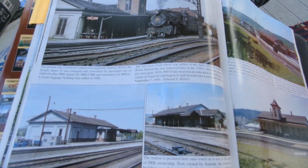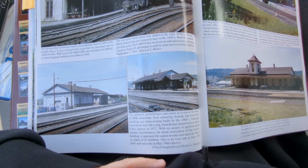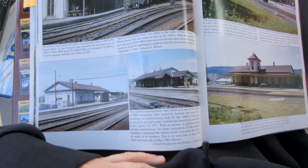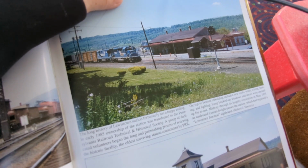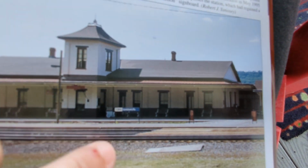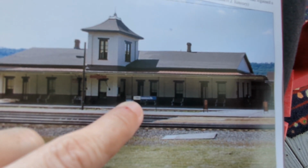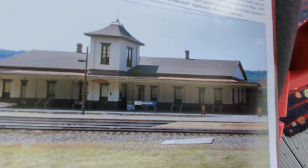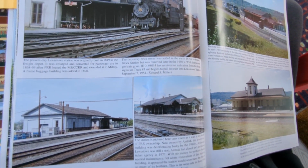Let's see here. Yeah, so different pictures of the station. And Conrail. Yeah, I prefer this sign. See if I could focus it. Oh, you're gonna be a pain in the butt, ain't you? But yeah, it's dark blue, and it says Lewistown, and it has the old pointless arrow Amtrak logo. I don't care for the gray, pale one they got now. But there it is.